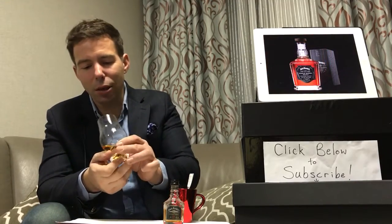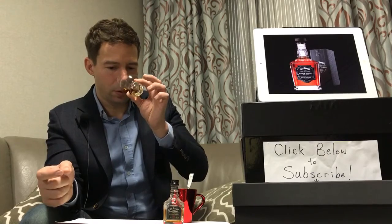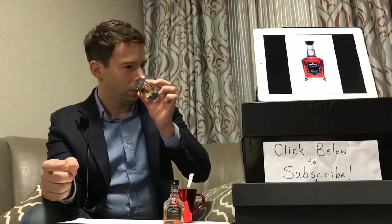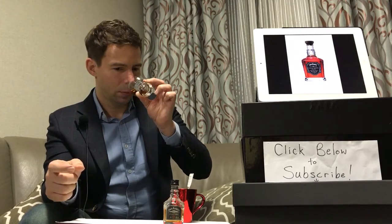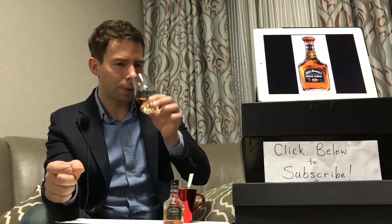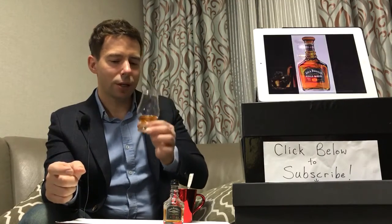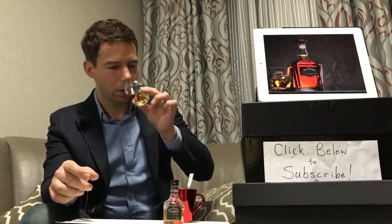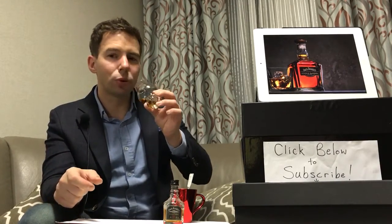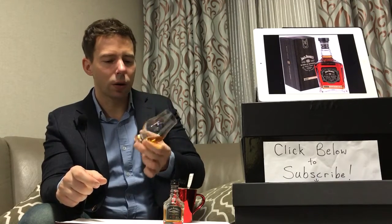Welcome back, Jack Daniel's Single Barrel, this time with water. All right, fresh stacks of newspaper. Fresh cut wood. Maybe that's the sour mash coming through here, but there is just a touch of sourness to it, like a sour apple. So apples that have fallen on the ground, that have slightly turned, or a bruised apple, if you smell that. A little bit sour.